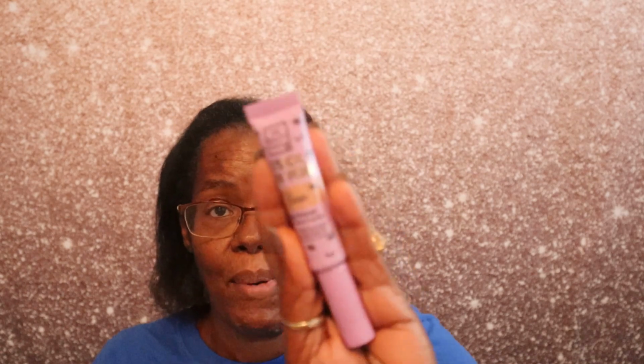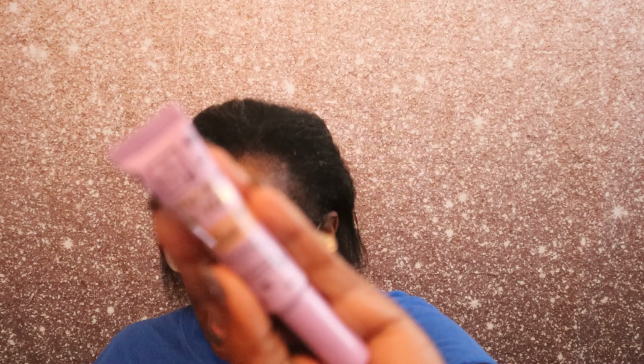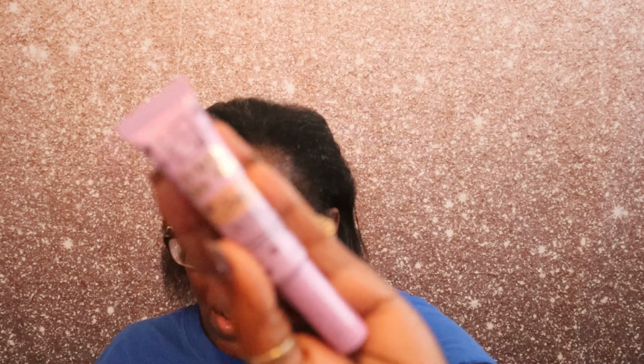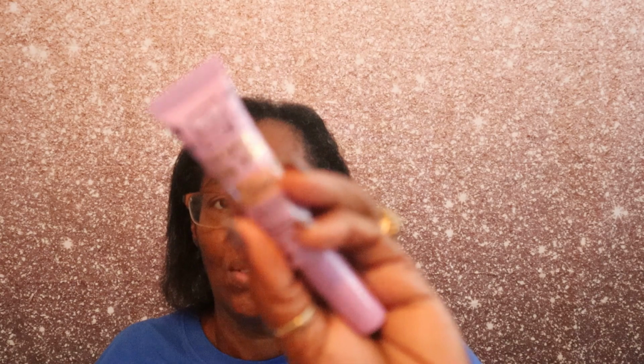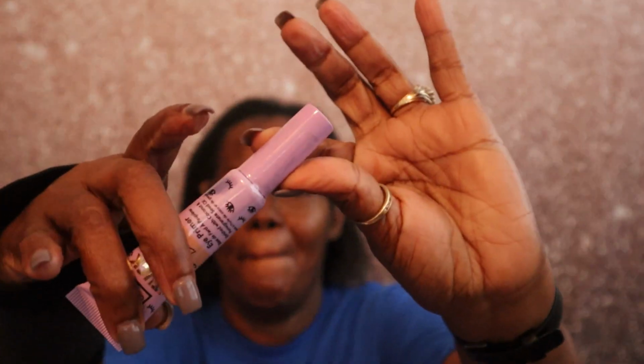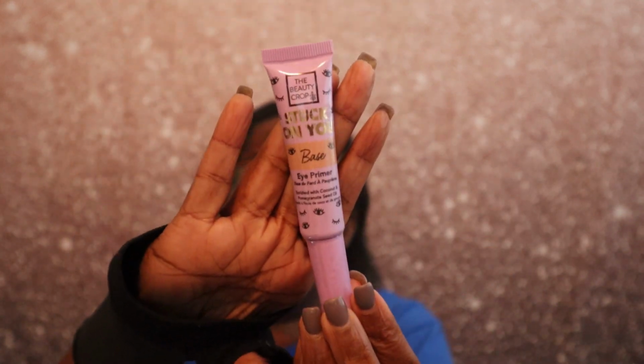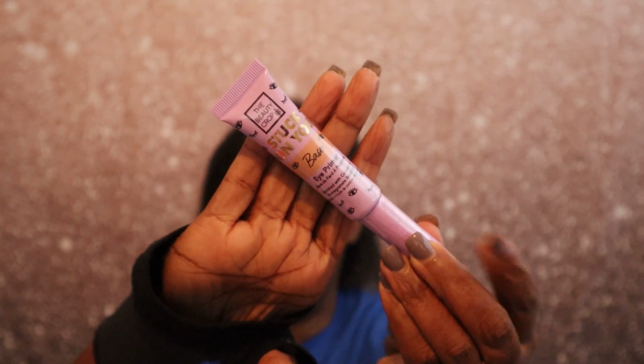All right. We also have an item here by the Beauty Crop, which is a base eye primer. That is what that looks like. And it is valued at $18. It's a stuck on you eye primer. And that's also sealed, so I'm not going to open it. This will probably go in my giveaway basket for an upcoming giveaway because I have eye primers.